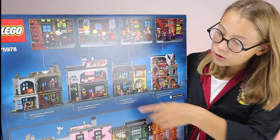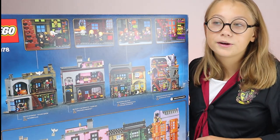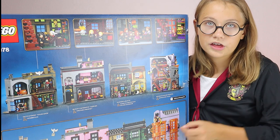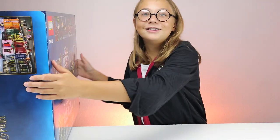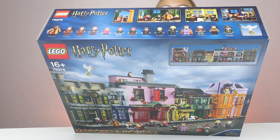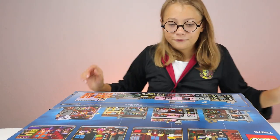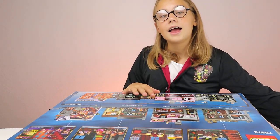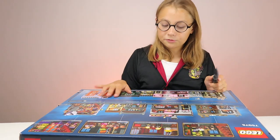And then the last place we have is called Scribblers, and it's where they get their feathers to write with and their quills. So yeah. So now let's actually look at what we have inside. Oh, so first of all, it's very heavy. Yeah, as I said, we have 14 minifigures here, as well as 3 owls, I think, or even more.